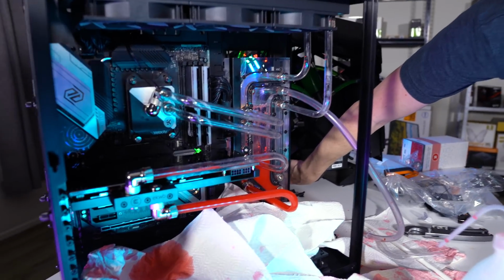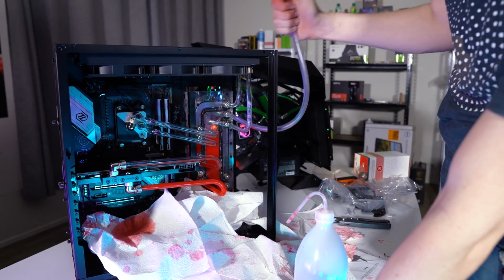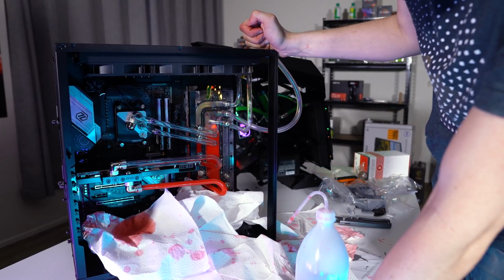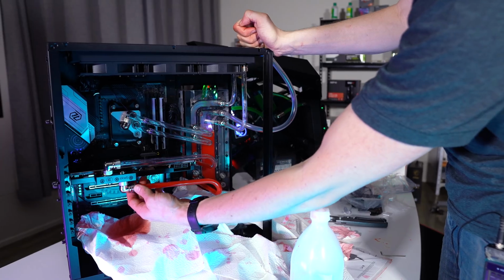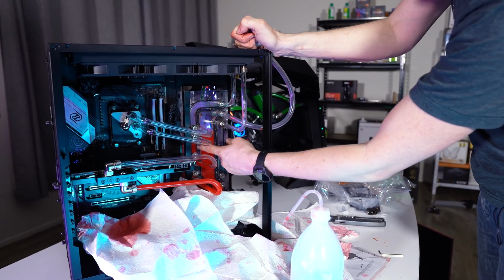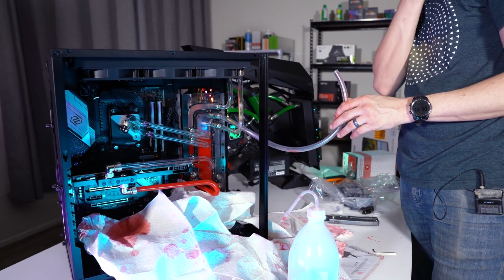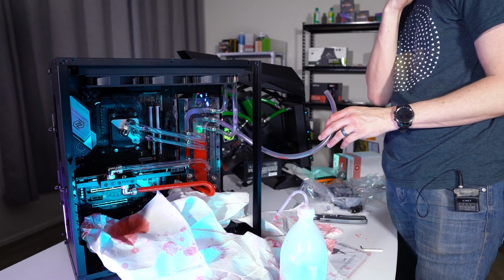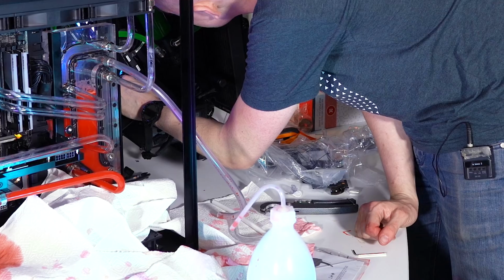Okay, no leak there. Why are you not pushing the liquid through? Now I'm actually confused, because this should be the out for the GPU and this is the in. So that should be moving, and it did a little bit. It's here. Now it just needs to come out through there. I wonder if because it's plugged into this computer, it's not getting enough juice to actually power the pump. Let's try.